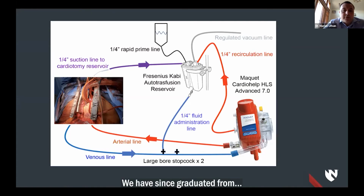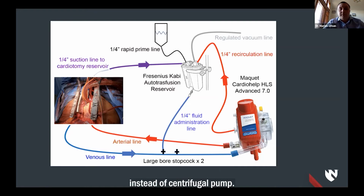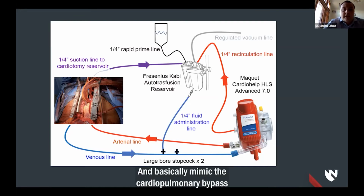We have since learned that the centrifugal pump has certain limitations in this setting, and we are now using a roller pump instead of a centrifugal pump, and basically mimic the cardiopulmonary bypass capabilities rather than the VA ECMO circuit.